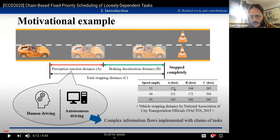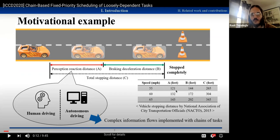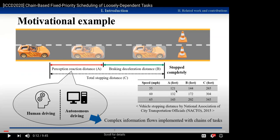Yes, A is definitely important. What I'm saying is that the numbers here didn't make too much sense to me. We can assume that the autonomous cars react faster than human beings, right? Is that correct? I'm not sure, because this table is based on human data, not on autonomous driving cars. I think it's pretty similar, but we don't have data on that. So I cannot say which one is the best.